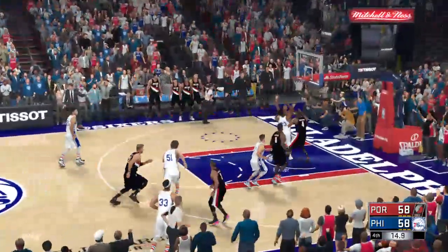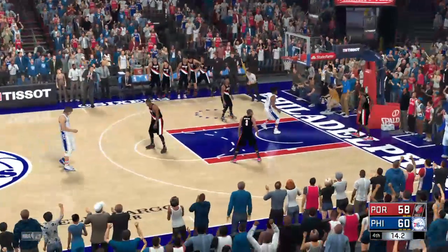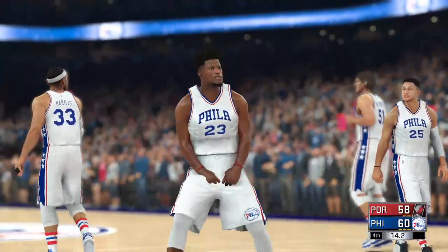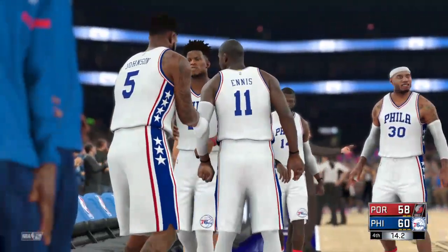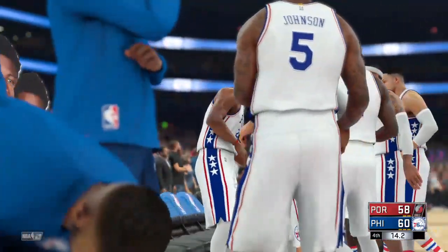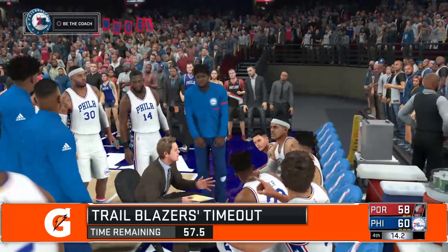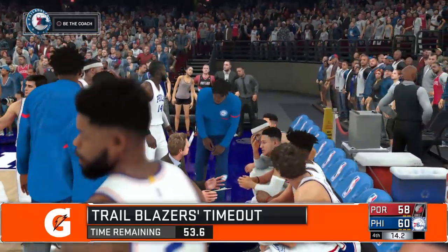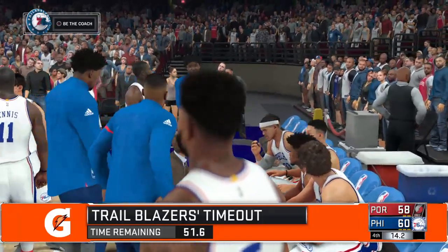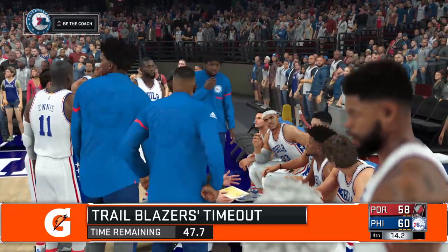Here's Butler. Tries it from 9. Good! And they do have a foul. Now a timeout called by Portland. They're down by 2. There's 14 seconds left to play here in the fourth. What's your take, guys? You can go for the 3 to win or the 2 to tie. What's your choice in a situation like this? I really like when you run plays that have options, get to either one, and take the best shot available.